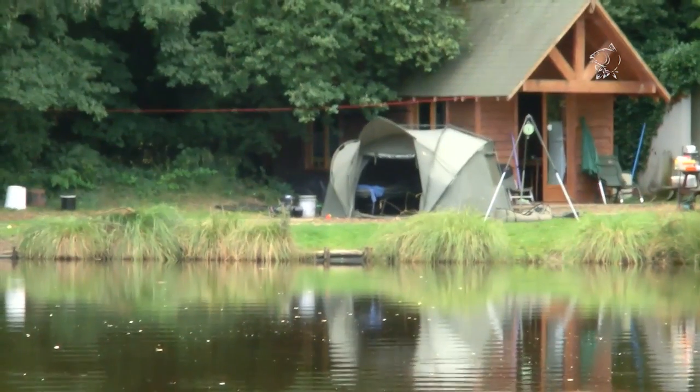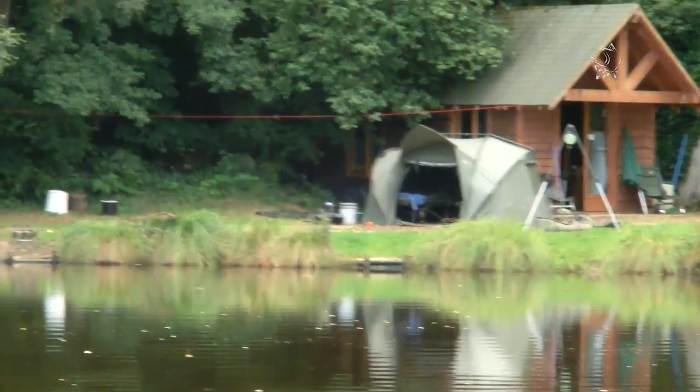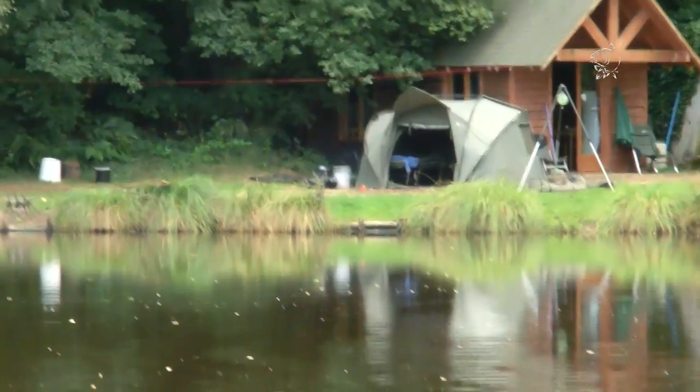Not very steady with this, but there's a little bivvy on the other side, the old Globetrotter, in front of the wooden cabin. Lovely little setup there, lovely and peaceful up here. Fantastic place.